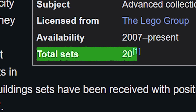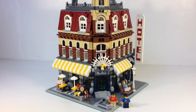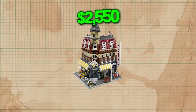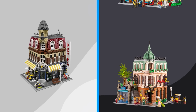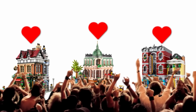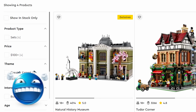There are only 20 modular building sets in total, which might seem a little low since the theme started in 2007, but every set is made very carefully and with a lot of purpose. The first one is worth about $3,000 these days, but look at it compared to sets made more recently. They don't look any different. They have the same level of quality and attention to detail, which is why people love this theme so much. It's basically LEGO's passion project, and it's easy to tell from what they put out.